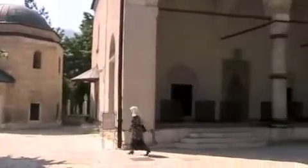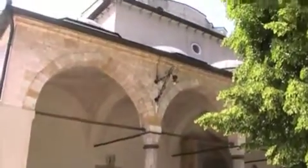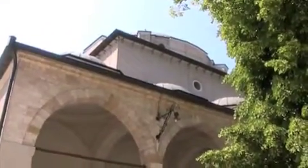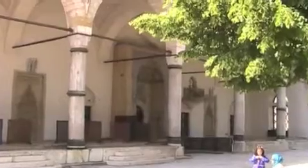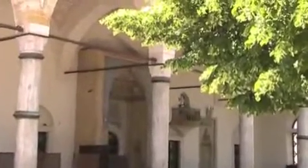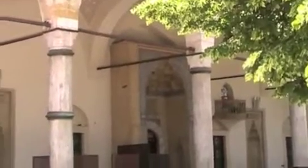Probably one of the best known sites in the old part of Sarajevo, Gazi Husrev Bey's Mosque. A bit difficult: he was the grandson of the Sultan. He could never become the Sultan because he was a half-blood. His father was a Bosnian, and his mother was the daughter of the Sultan. So he did have a lot of money coming from his grandfather, and he gave a lot of donations to the city itself. One of the donations is also the mosque.